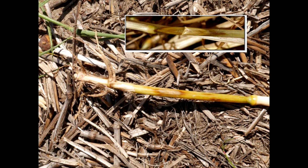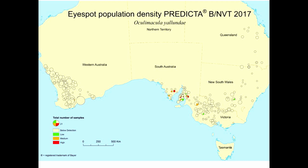Usually up to about the second node, usually only about this high off the ground. Unlike eye spot, this one is rain splashed, the spores are rain splashed up onto the base of the stems. And then you can get lodging. Now, even without lodging, you will still get yield loss from eye spot if there are lesions present.